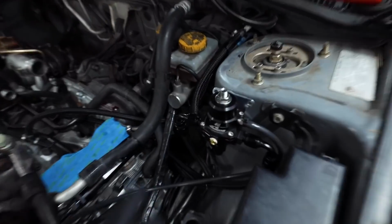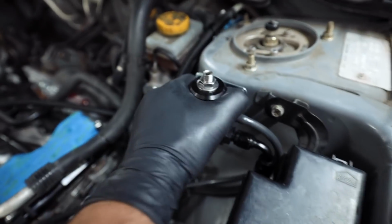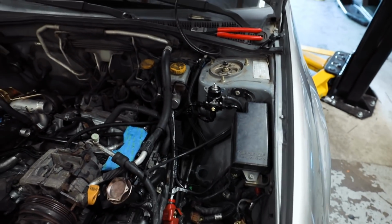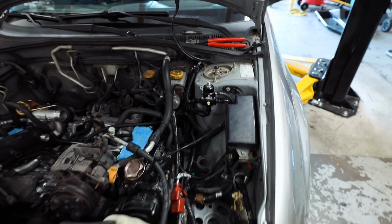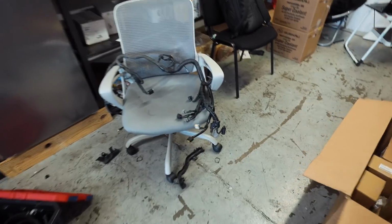We need to order a gauge, or we ordered a gauge for this one, just because there's no way I can set fuel pressure otherwise. But that thing's not going anywhere. I was a little bit worried about if it would mount a little bit too loosely, but honestly, it's perfect right where it is. Now that I've got that, I've got this old crusty engine harness over here.